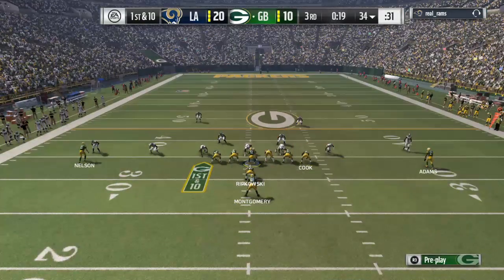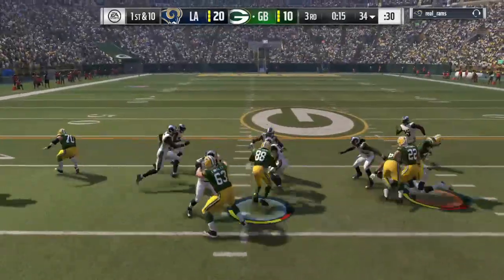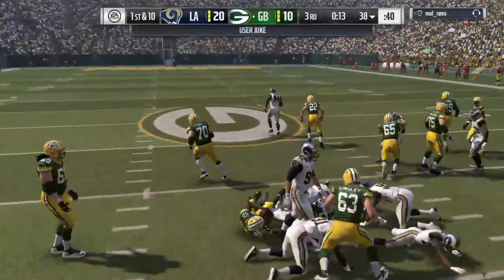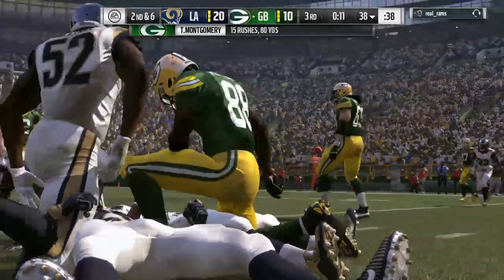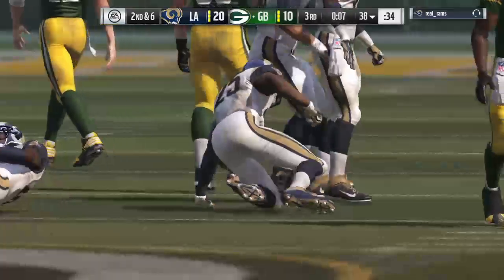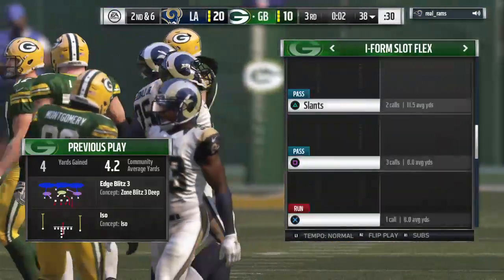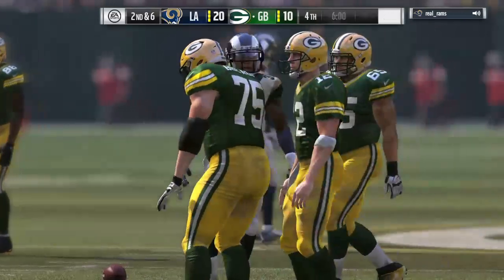Looking to speed things up here, going with some tempo. And he'll give it here to his running back. And he'll get this up to about the 38-yard line. It's a pickup of 4, and it'll bring up second down. But really, that was no surprise there. They've been running it well all game.